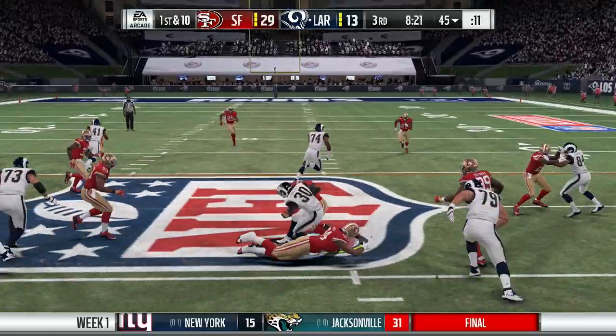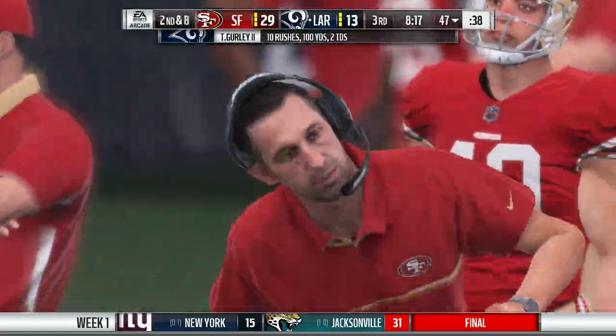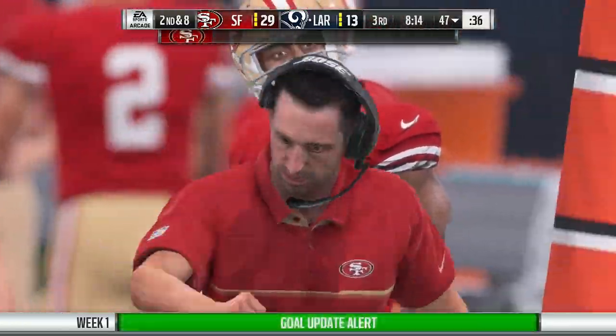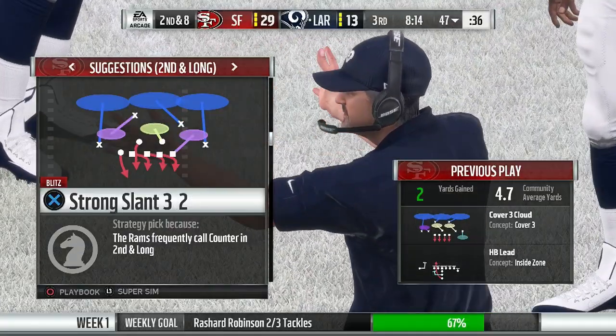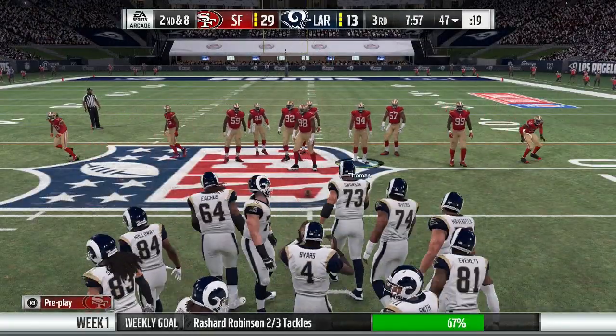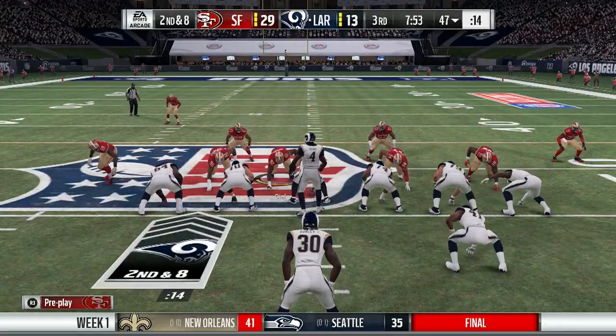Here comes carry number 10 for Gurley. And a minimal gain here as he's up to about the 47-yard line. 2 yards on the pickup there. It'll be 2nd and 8. And that last carry puts him right at 100 yards for the game. So how has he done it? Because he's been patient, followed his blocks, let everything develop, and then burst through for big gains.